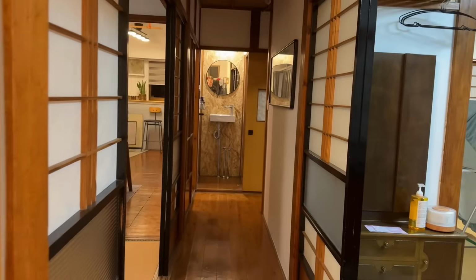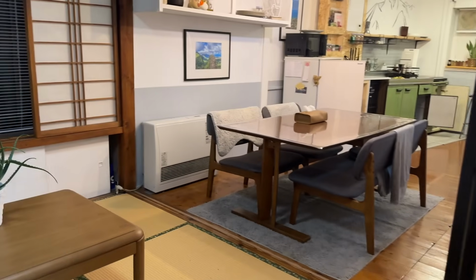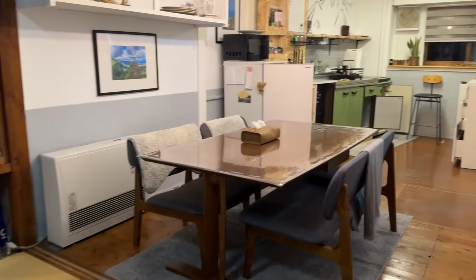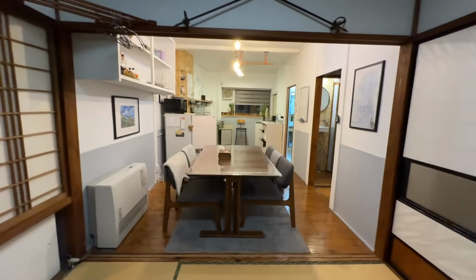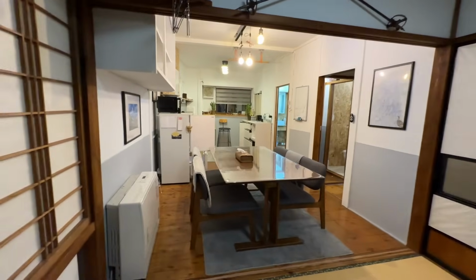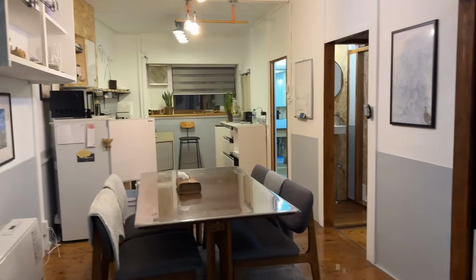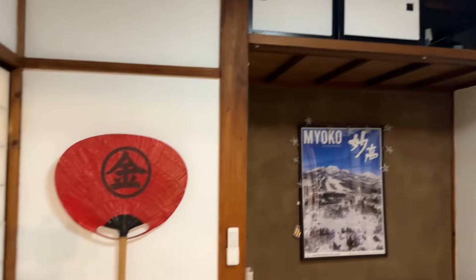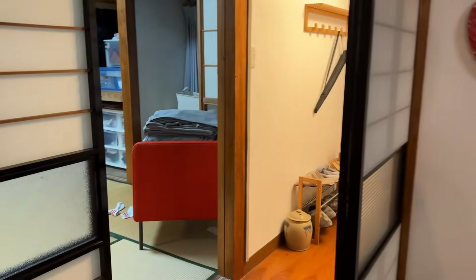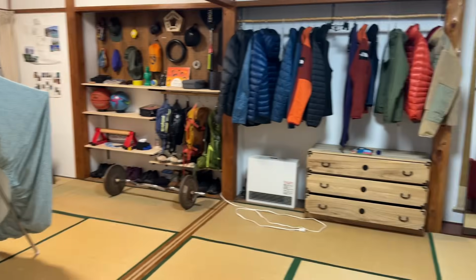And here we are, home sweet home. So happy to be back. It's been left in a beautiful state. I'll zoom out here. I'll switch this back in a second because it is a bit of a strange view. But the house is looking super clean. Tatami's looking good. Yeah, everything's looking really clean. And same through here. Everything's looking pretty tidy.